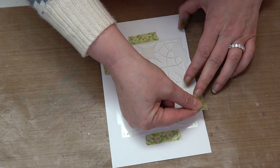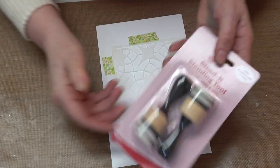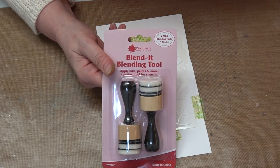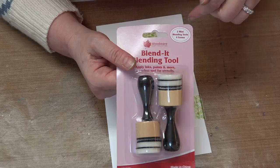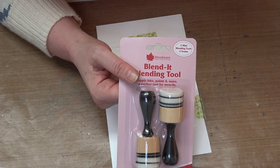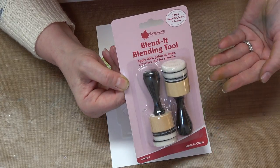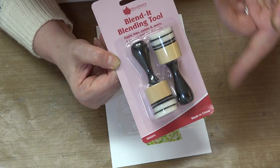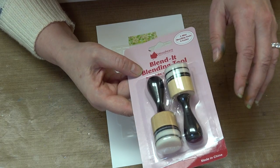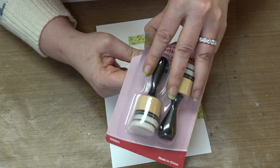And this time I'm going to play with a blending tool. Now, we've been selling Aladdin's blending tools for forever, and we'll continue to sell them, but there is a worldwide shortage. And there's some issues of getting things here. So who knew Woodware also made blending tools? Had no clue. So we can get these readily available while Aladdin is waiting for theirs to be manufactured.